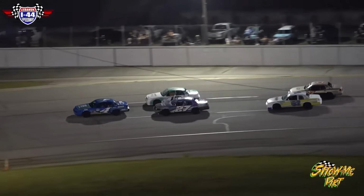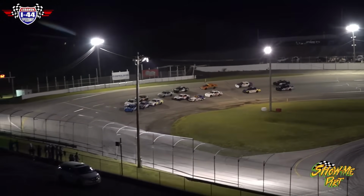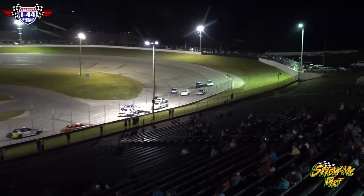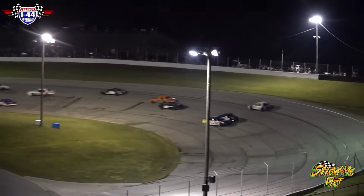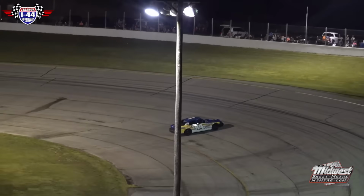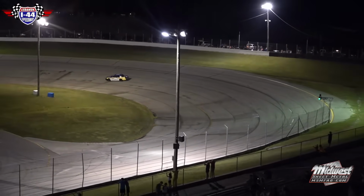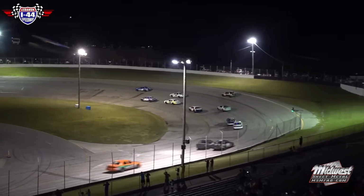Here we go. Green flag is in the air. Almost 3 wide for the lead, but we're staying 2 wide. Ben Scott, Josh Hazel side by side. Ben Scott on the pit road entrance, but he comes back onto the track. Ben Scott holding that outside line as it's going to still be Josh Hazel out front. Here comes Dakota Scribner on the inside, the 57 as well.